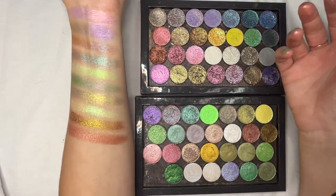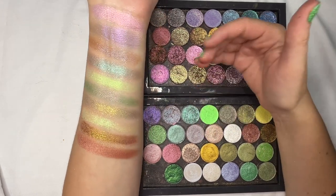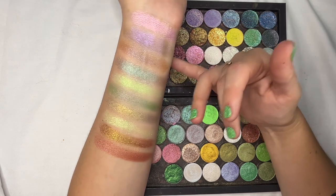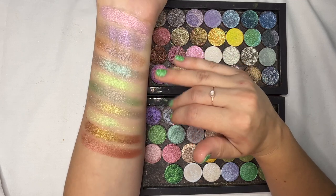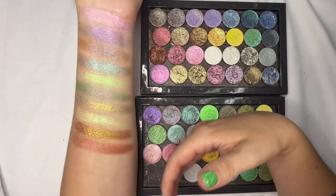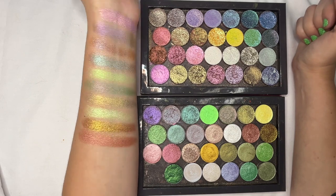Wear time with these has been good. I found that I wore Basic Witch to work one day. I had it on for like 6 hours before I noticed any creasing. At that point, it was pretty fine creasing, and I was able to pat it out. It took a little bit more work since it's a little bit drier of a formula, but it did pat out just fine. I am pretty happy with this order. I feel like all of the shades that I got are actually pretty unique, so that is a cool thing.